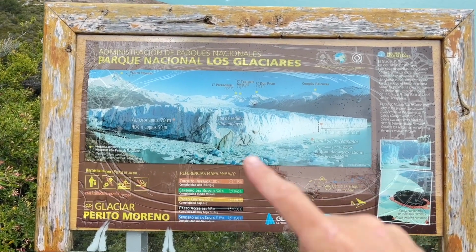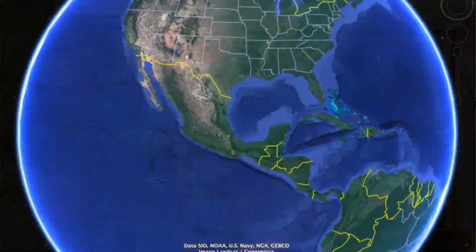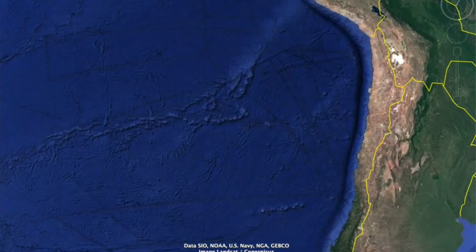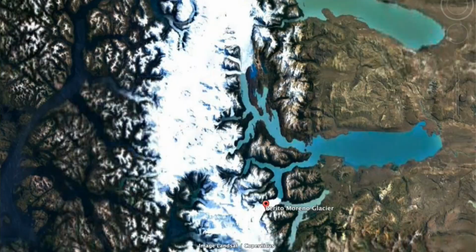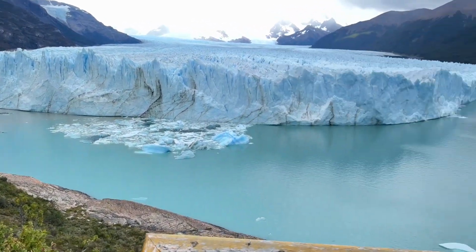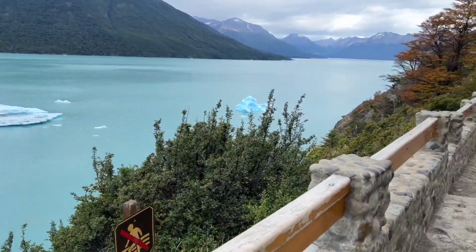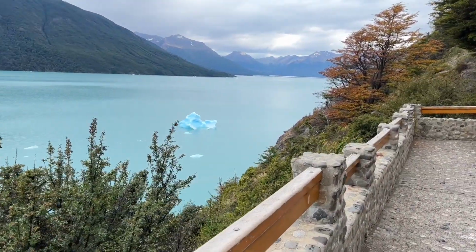All right, so the ice goes up about 210 to 220 feet, 70 meters, and we're in Parque Nacional Los Glaciares, or the Los Glaciares National Park, or the Glaciers National Park in English. And as you can see, it is just magnificent. And you can see some of the icebergs that have broken off, including this really blue one here, which is really neat.